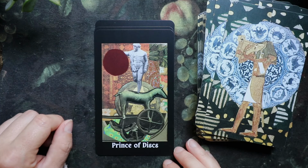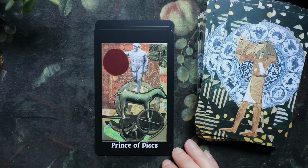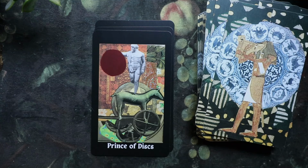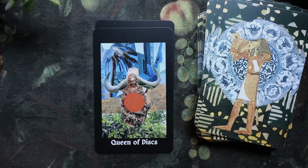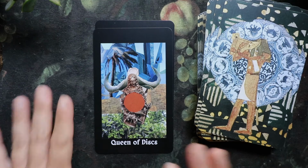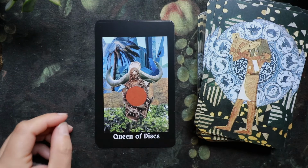Prince of Discs. There we have a bit of a Chariot situation. Lots of peacock feathers. They're beautiful. Each one of these cards looks stunning. I'm just like Thoth braining all over them.